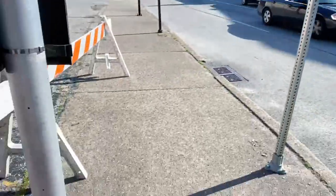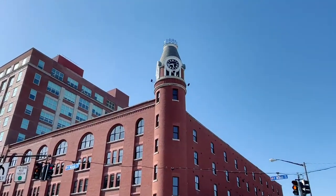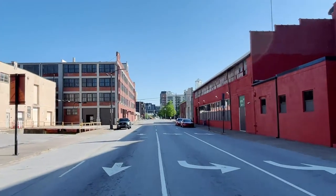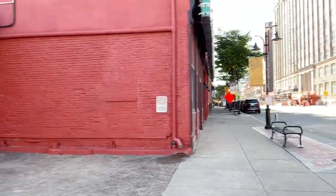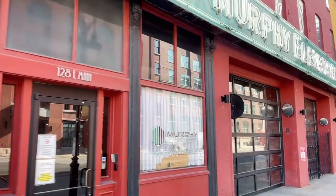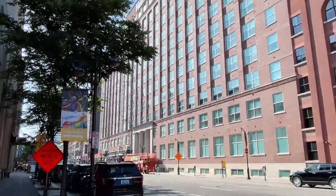I'm missing my wait button. Wait. Little bit windy today, but the temperature is pretty nice. There we go. I like this marquee right here. The Murphy Elevator Company. Massive building. It's like an entire city block. It's now a Humana property, the insurance company.